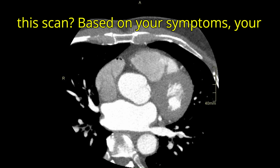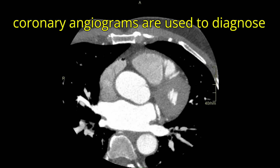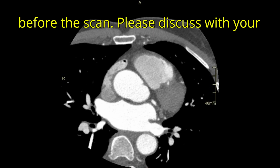Why am I having this scan? Based on your symptoms, your doctor has referred you for a scan of your heart and its blood vessels. CT coronary angiograms are used to diagnose a variety of heart conditions by taking detailed images of the coronary arteries.